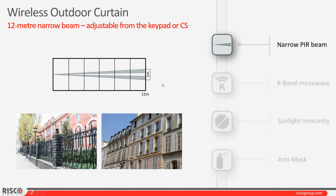Let me explain to you why this is important for everyone. There are many types of installations where standard outdoor detectors cannot be used. For example, outdoor areas which are narrow, or areas which are publicly accessible and movement near the property is legitimate. The fact that we have a narrow beam means that it can be used in public spaces, so in areas where movement around the property is to a certain extent legitimate. It is good for industrial or urban areas, as we see here, including apartments, balconies, bungalows, etc.